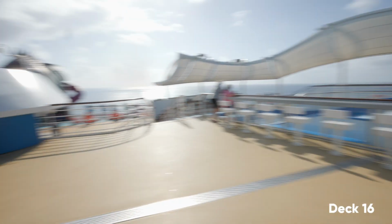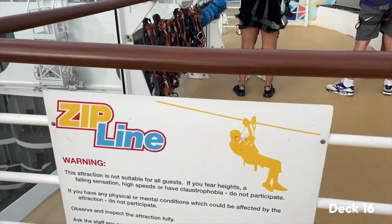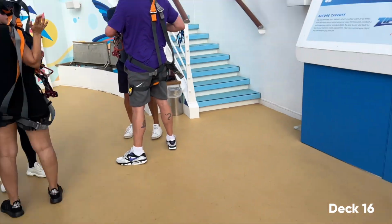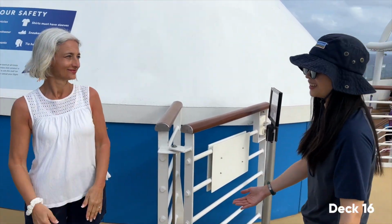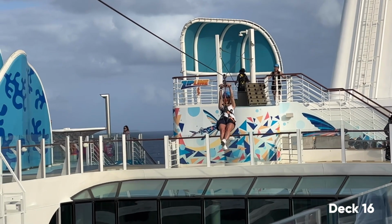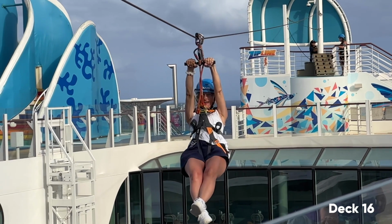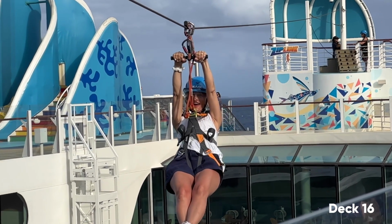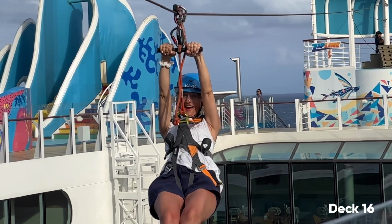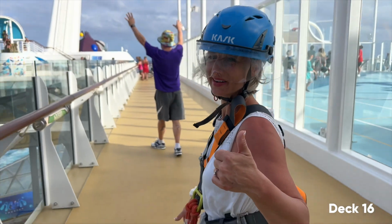Coming from the Flowrider surf simulator, we come to the center of the ship and we have the zip line. My wife and I tried this yesterday. It's quite fun. I don't know if there's any other zip lines at sea, but you strap in, safety is a big priority, and then they let you zoom over here. That's fun to try, and it's a free activity that's included with your cruise fare. I did it. I didn't know how I was going to stop. They didn't mention that part.